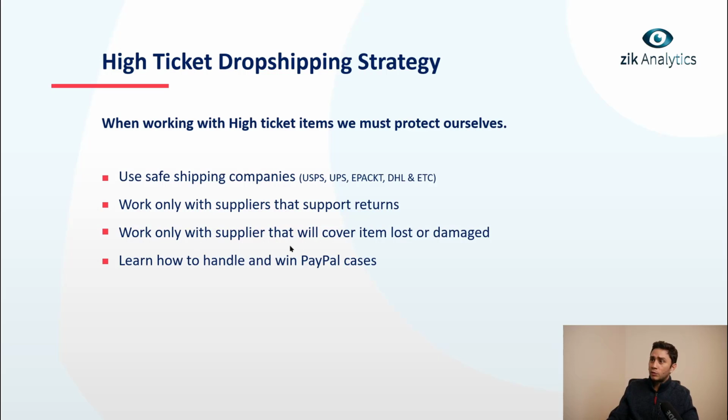Work only with suppliers that will cover item lost or damage. Make sure the supplier you're working with has a policy to refund you if something happens to the product, okay? Some suppliers on AliExpress do not do it, okay? So you have to make sure in advance.